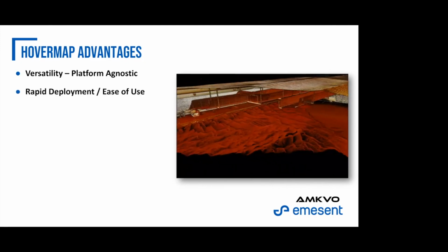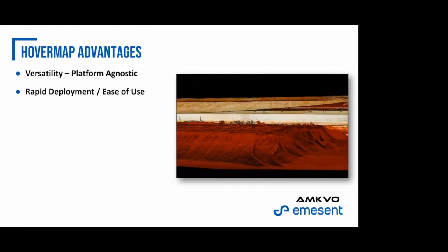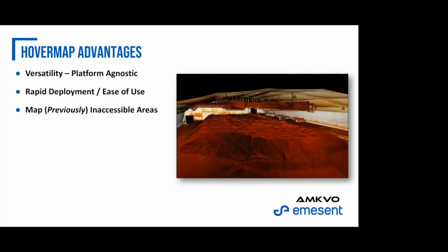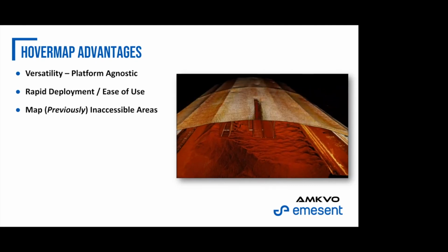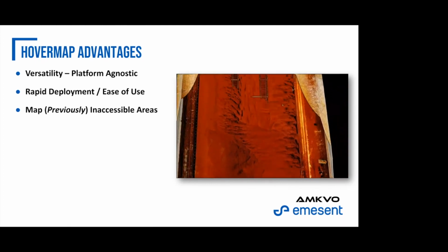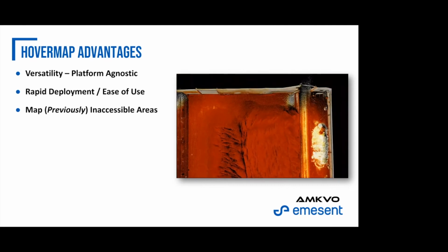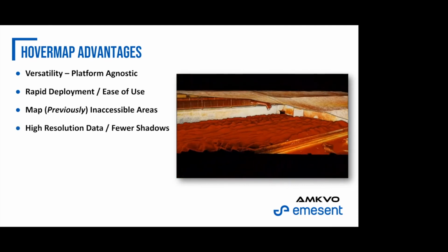The rapid deployment and ease of use. It takes about 30 seconds for Hovermap to be ready to go once it's out of the box and the battery's plugged in. Its ease of use means that highly skilled people can be spared from the field collection side of things and be back at the home office working with data as opposed to collecting it. Mapping previously inaccessible or dangerous places, with the drone, Spot, even the bucket loader that we saw earlier in the presentation. High resolution data means fewer shadows.